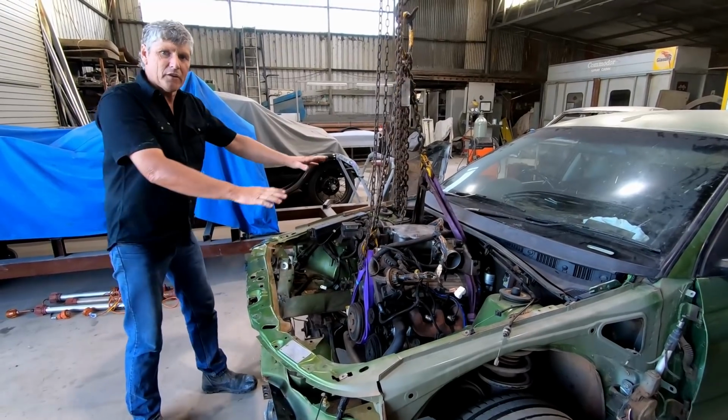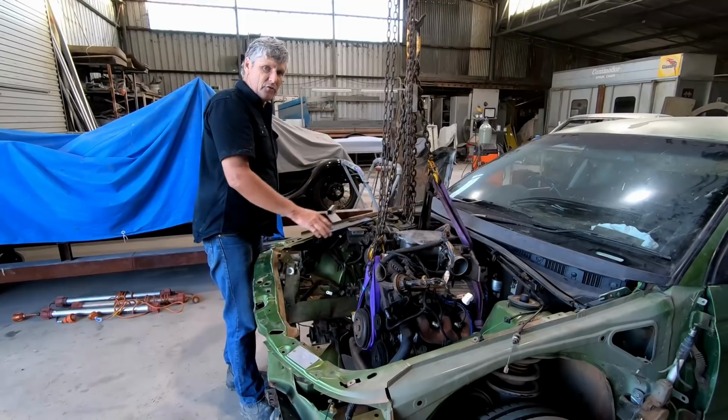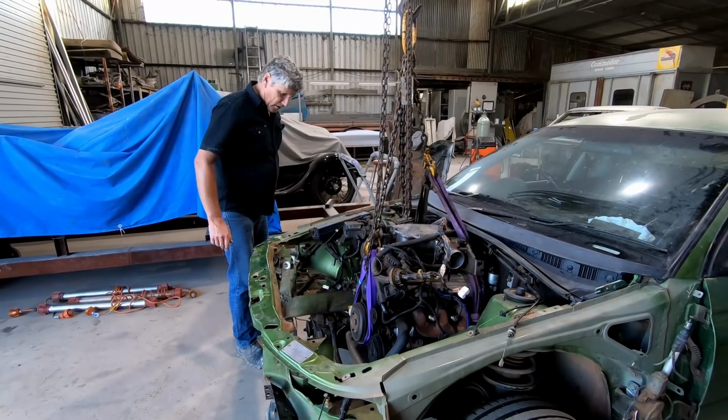Just grab a jack and put under the transmission. Whenever you're lifting, even on an engine crane, it's always a good idea to have a jack under the transmission just in case it wants to flip down or anything like that. And that'll just give us that extra safety margin.